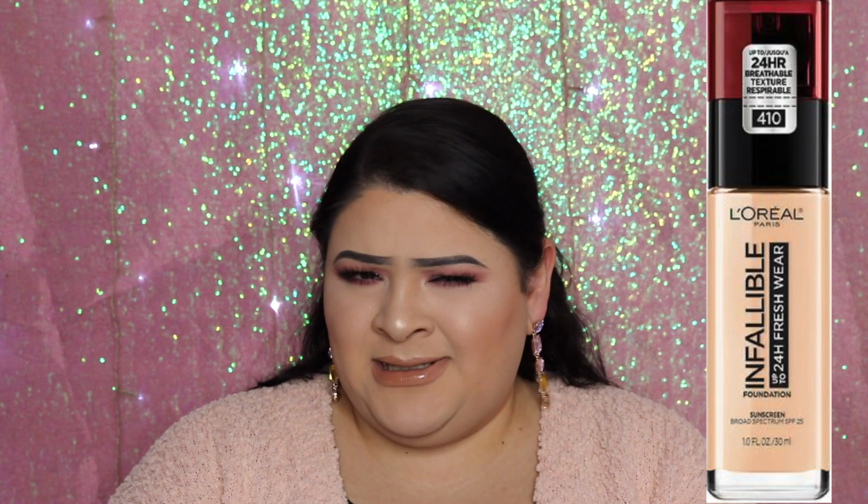L'Oreal Infallible Foundation. Now I think I gave this one to my mom and she actually likes it more than I did. It was just too glowy, too luminous for me, and it made my skin look greasy within a couple of hours, and that's never a look I'm going for. So it's definitely a foundation that was not for me.